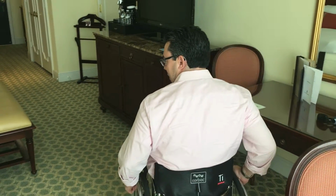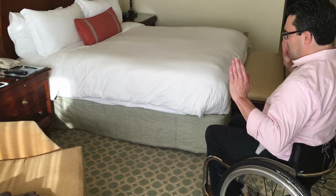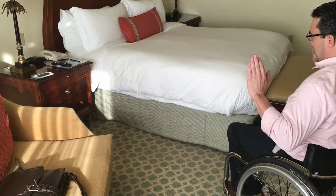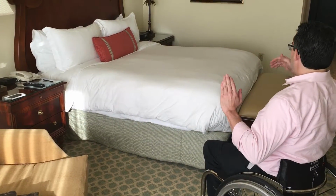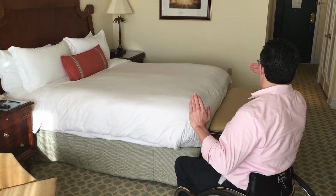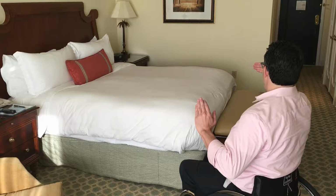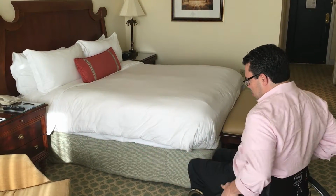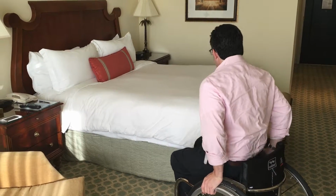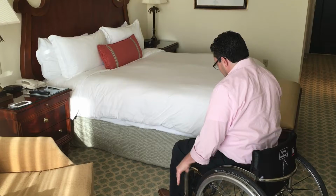So now we're going to talk approach angle to the bed. This is really important. If you're able-bodied and you're doing a review, or just anybody really, you want to be cognizant of how much space there is to get into the bed. For example, over here we've got the wall, over here we've got this couch. So for me, I can already tell you this is going to be the better point of entry, if you will.